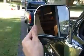Number 15, big side view mirrors. When you back into a garage with vehicles these days, you're gonna smack the plastic mirrors right off. But watch what happens when you back into the garage with this. Nothing. They're flexible, they go left to right, so you ain't gotta worry about backing up and hitting nothing. Your mirror will be fine. And it's metal too, and you ain't gonna break it. Good stuff.